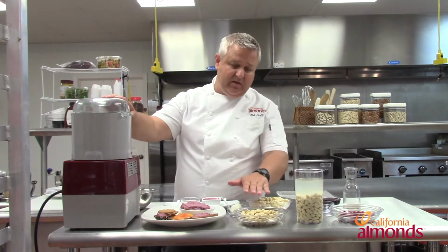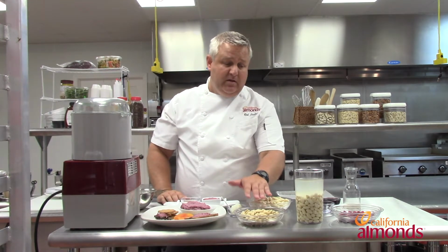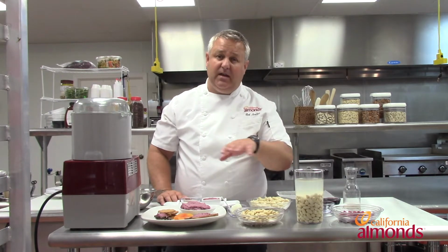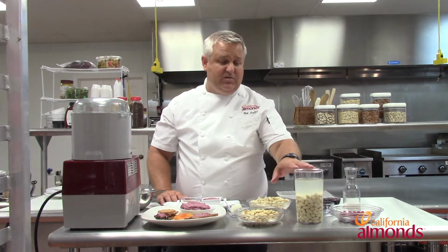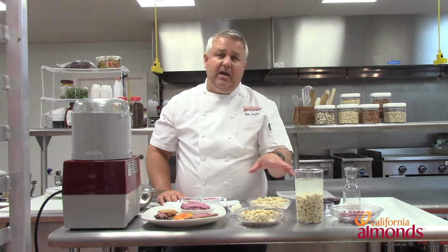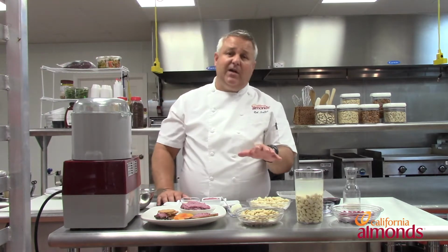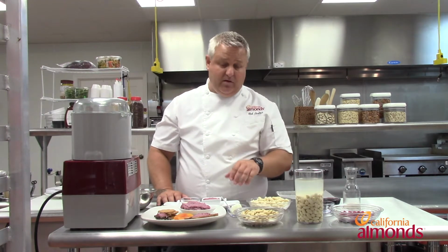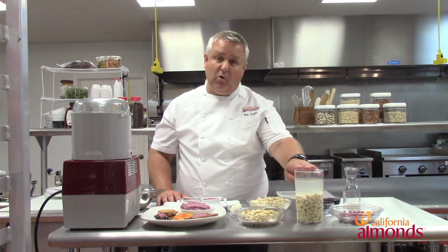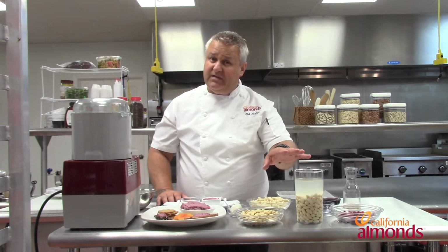So the first thing we're going to do is we have our whole blanched almonds. We want to soak those in warm water. You can use filtered tap water for that. We use warm water and you can soak those, which are replicated here. You can put this in the refrigerator. We suggest soak at least 24 hours. You can go 36 hours. So step 1 is whole blanched almonds, soak in warm filtered tap water in the refrigerator 24 to 36 hours.